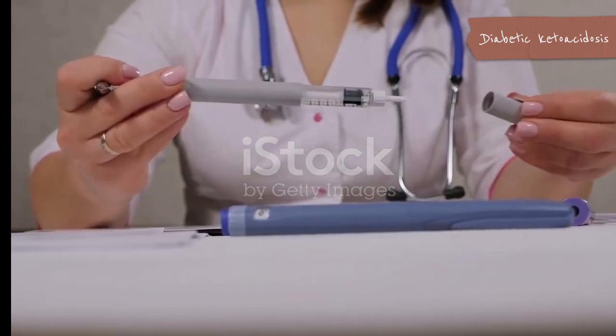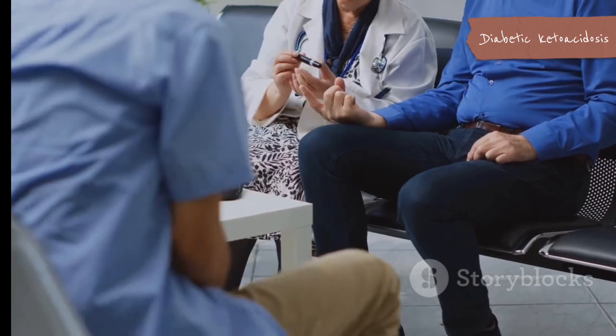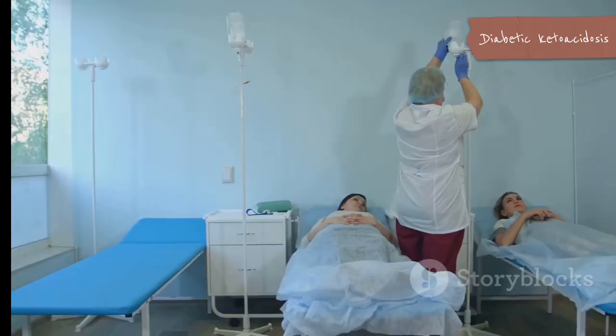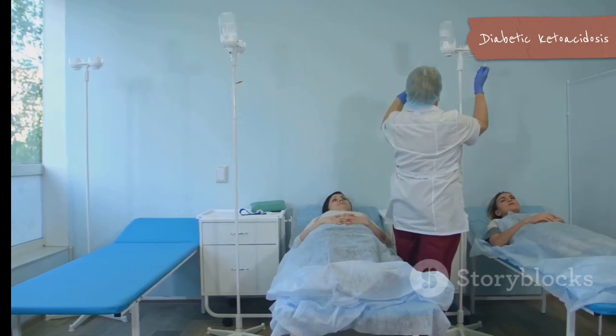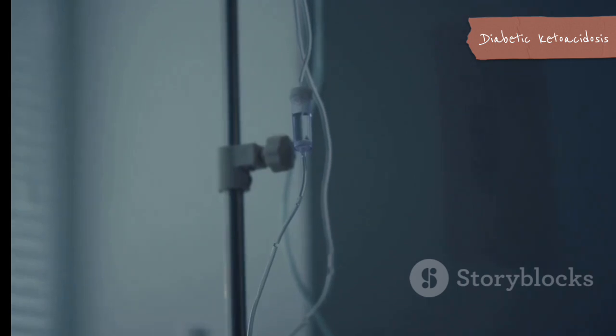Section 7. Insulin, the key to treatment. Insulin is the key to treating DKA because it allows your body to use glucose for energy again. This action stops the breakdown of fat and the production of ketones. During DKA treatment, insulin is typically given intravenously at first. IV insulin works quickly to lower blood sugar levels and reduce ketone production.